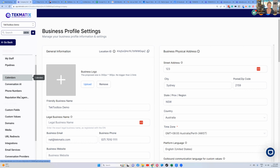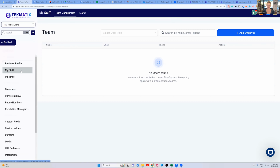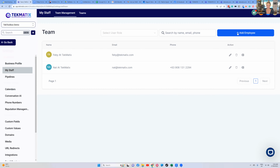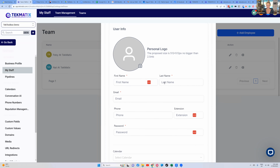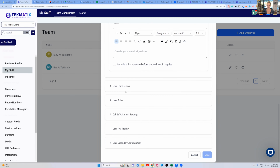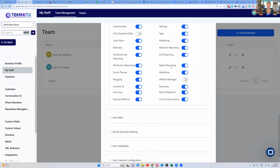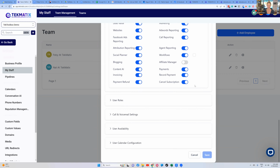So over here, the first thing you're going to want to do is go to My Staff. This is where you need to add yourself as an employee, because you have to be a contact in your system for people to be able to book a call with you or for calendars to be created under your name. So simply add yourself as a staff member, fill in all of your basic details, and make sure all of your permissions are turned on. This is the great thing, by the way, about using Techmatics with staff members or virtual assistants: you can choose what permissions they have in terms of managing your account as well.